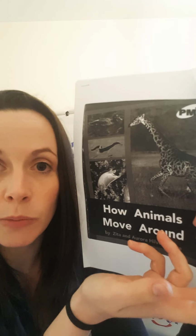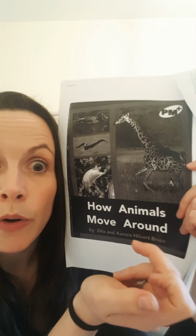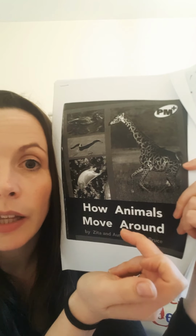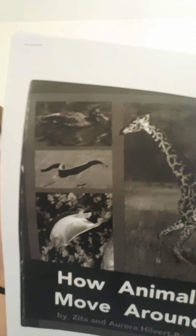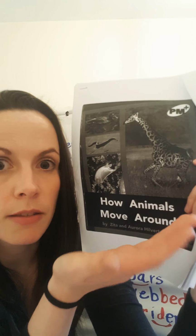It's another non-fiction book and it's about how animals move around. There are pictures of 4 animals: a giraffe, a duck, a snake, and a bat. I suppose always start off looking at the pictures, looking at the title. What is this story going to be about? Or what is this non-fiction text going to be about?